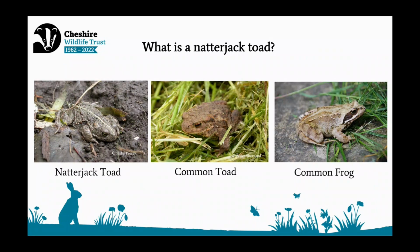During March and April, they will start to emerge and begin courtship, so we're eagerly awaiting that time now. The males will sing to attract the females, and this is where they get their name, because they have a really loud croak that sounds like they're shouting natterjack. And on a calm evening, around about dusk, you'll be able to hear this croak from around 2 kilometres away.